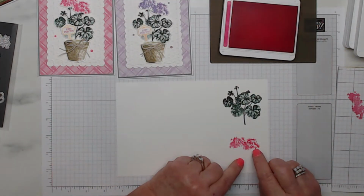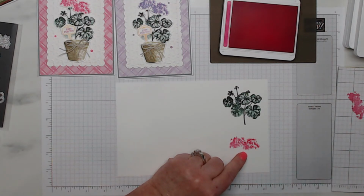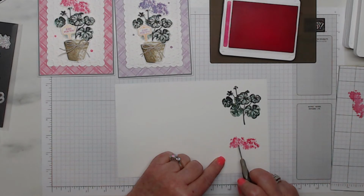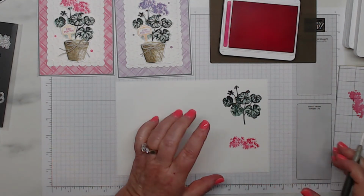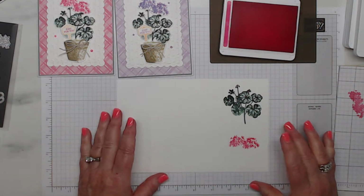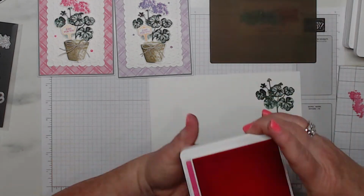So either look for the little circles. Let me get my little pokey tool here. There's circles right here and here in the middle of the flowers, and there's 4 right here. So you can kind of get them in the middle, or just make sure you look all the way around and it's pretty even. It'll be fine. All right, so there's your flower.